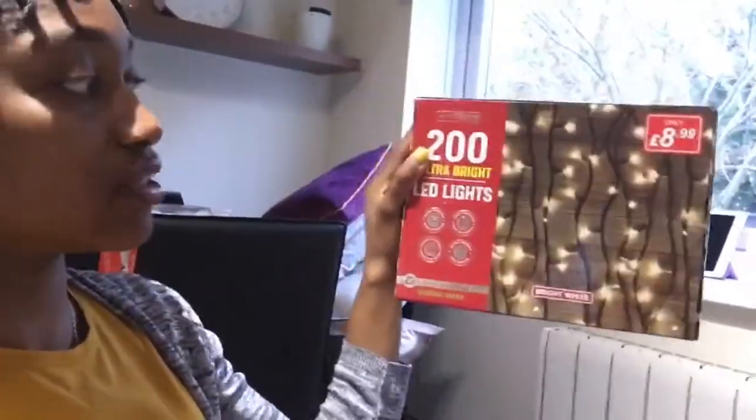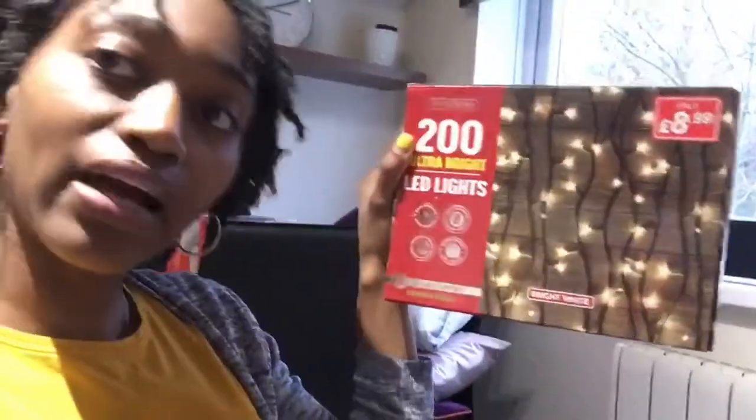Oh yes, so Martha got the Santa hat. I got the reindeer ears. So that's what I'm gonna wear on Christmas Day. Reindeer and work, whatever. We got some lights as well from Bargain Buy. $8.99 for ultra bright LED lights.